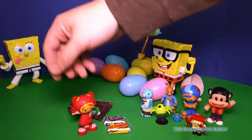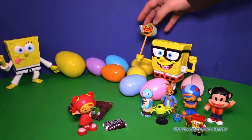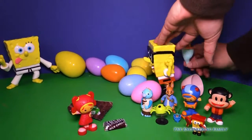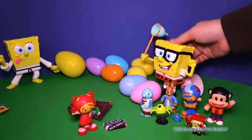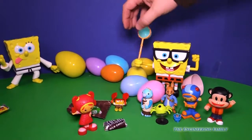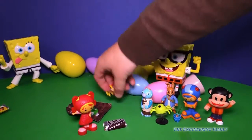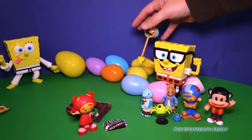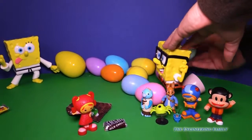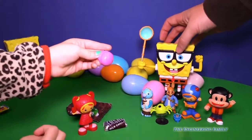He didn't throw that very far. Uh-oh, you know what he's going to do now? He's going to throw the candy bar. And now he's going to throw himself. Oh, he keeps falling. There we go. Ready, SpongeBob? Fire! Oh! Let's do this one again.